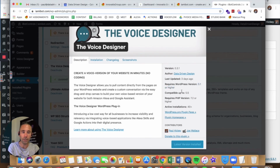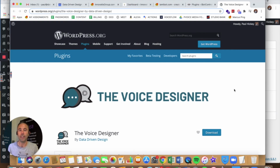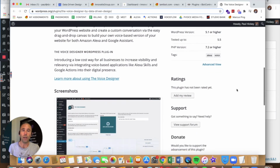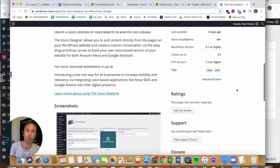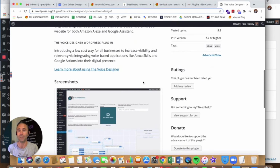Now, again, it's tested and compatible up to 5.5. It requires PHP version 7.2 or higher. And that's how most plugins stay safe, they stay secure, they stay speedy, and they keep compatibility with all other plugins. So if you are running the most updated version of PHP, the most updated version of WordPress Core, and the most updated version of your WordPress themes and plugins, chances are you won't have any compatibility issues.